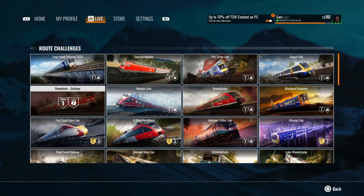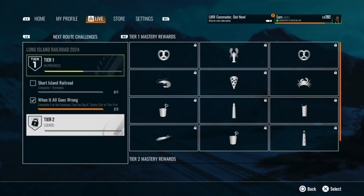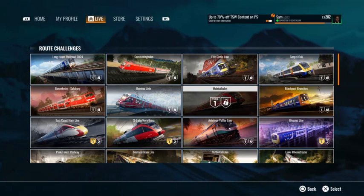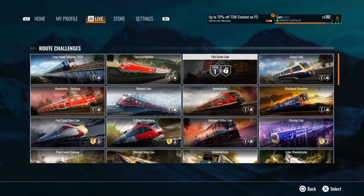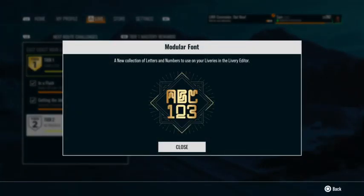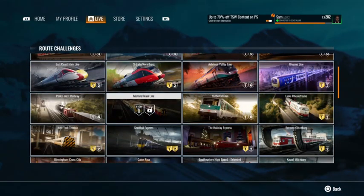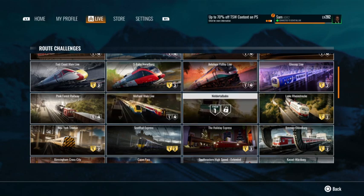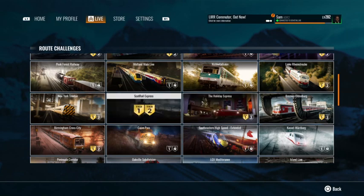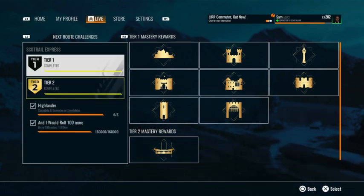Mastery. Oh yeah, we don't have some of these. Timetable. Can you dig it? Hydro City, this fire. Alright, we just did two of those. Oh, I never did a timetable. Yeah, okay. There's so many lines now. It's crazy. So many lines. The ScotRail Express we completed. Well, those are pretty straightforward.